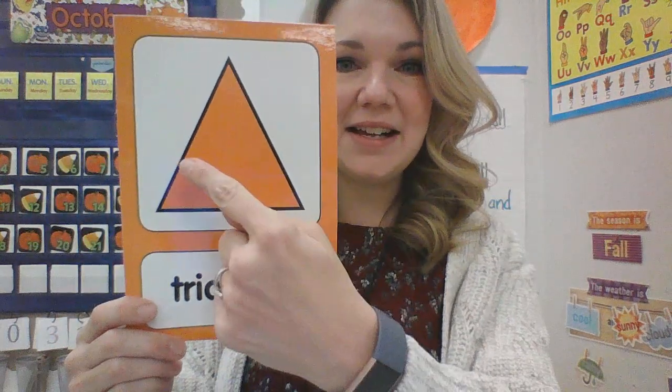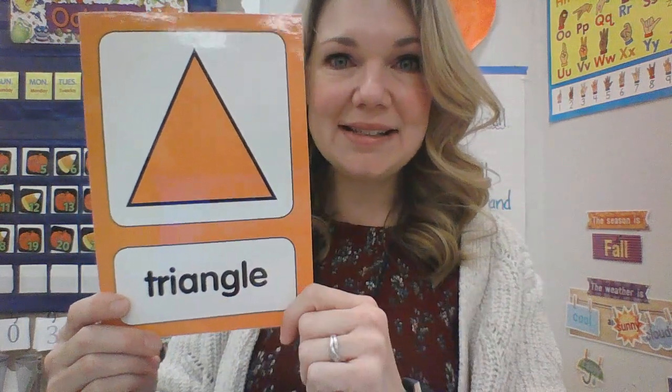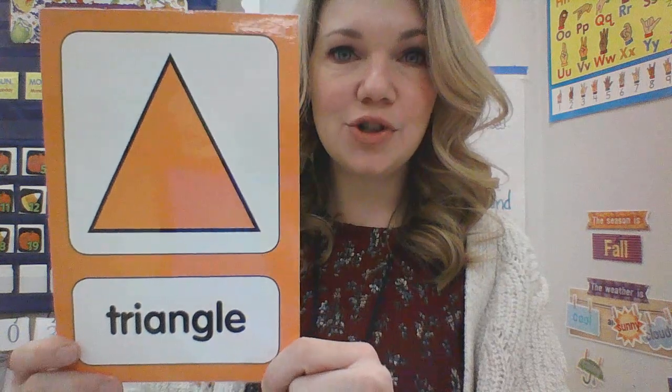Okay, we have a few more. Which one is a triangle? Yes, this is our triangle. It has 1, 2, 3 sides. This is a triangle. You can make a triangle, put your fingers like this. Then the thumbs go together and these ones bend in together and you make a triangle. Good job, kindergartners.